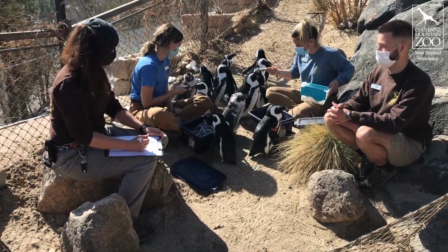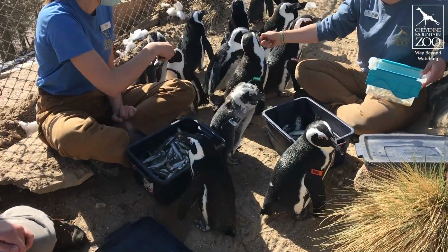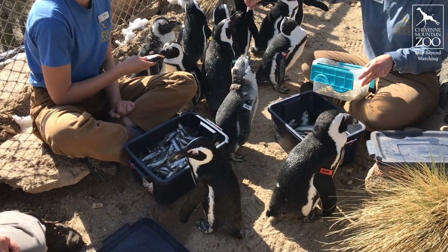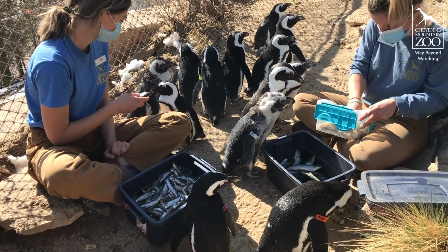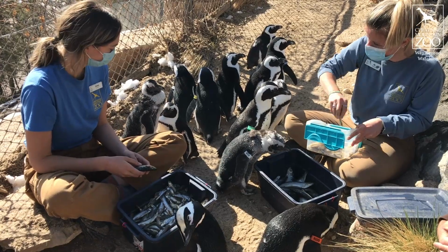Now our 16 African penguins all have very different personalities from one another, and that makes feedings always very fun. Because of that, we have provided them with a different range of fish to make sure that everyone gets the type of food that they want to eat. Now you can see Ichabod here. He's our largest and oldest penguin.